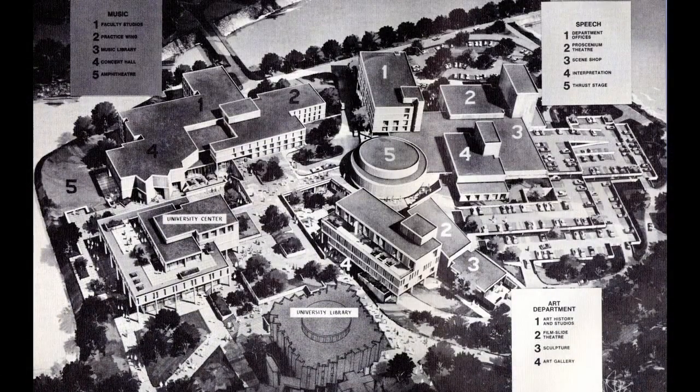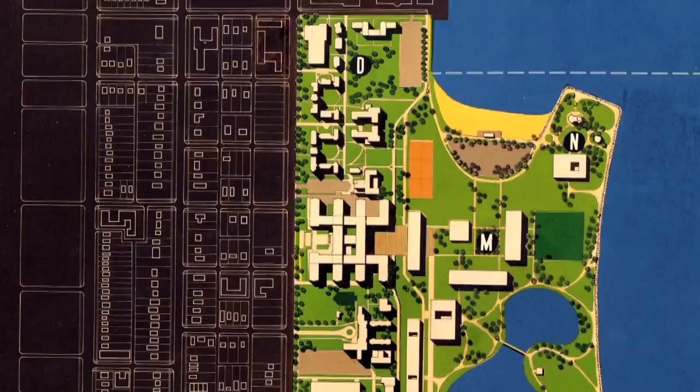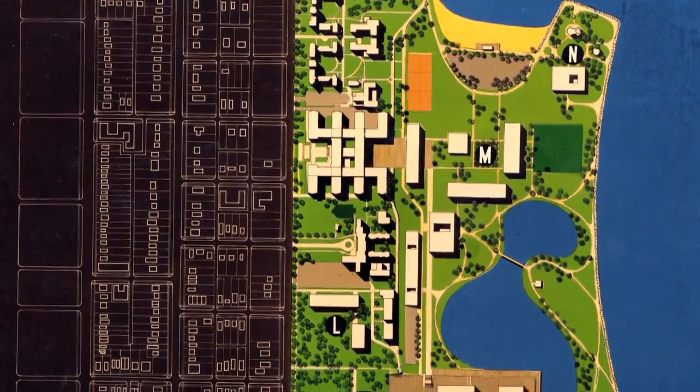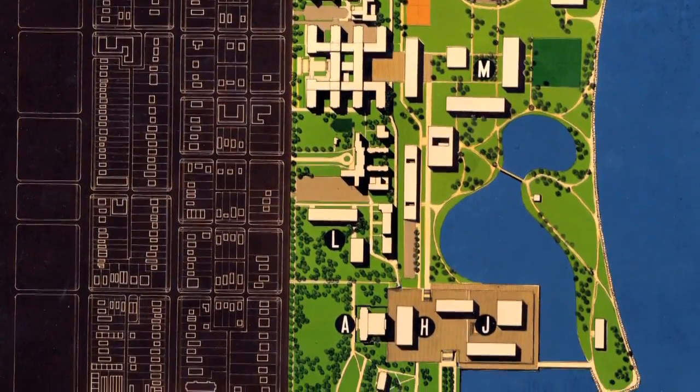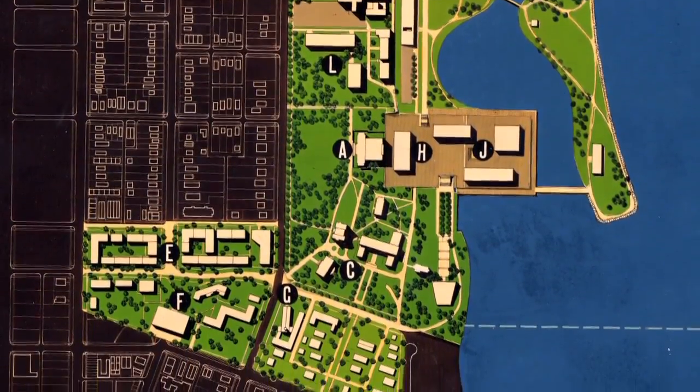For the building boom that followed, organizing the campus became a priority. The first plan for the 70s sought to formalize guidelines for campus development. The plan for the 70s did create 3 zones on campus. Science buildings being placed on the north end of campus, social sciences being in the middle, and humanities on the south end. And we have continued with that.